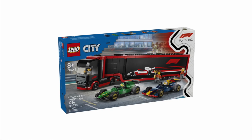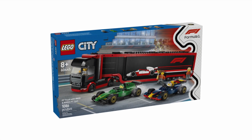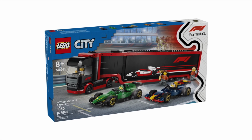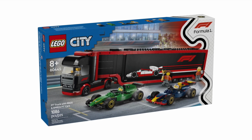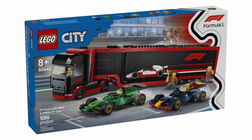Moving on to the largest set of the theme, we have the awesome looking set 60445, which is called F1 Truck with RB20 and AMR24 F1 cars. This is going to have 1086 pieces, and it's going to cost £90 or $100.